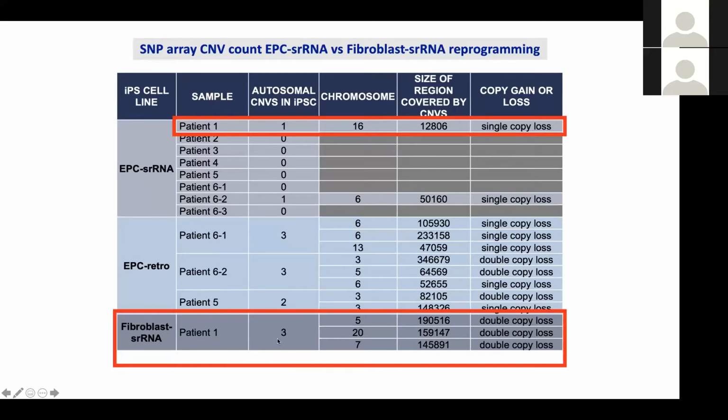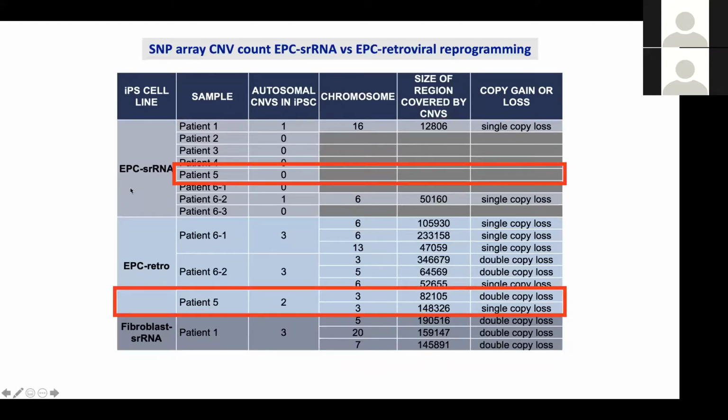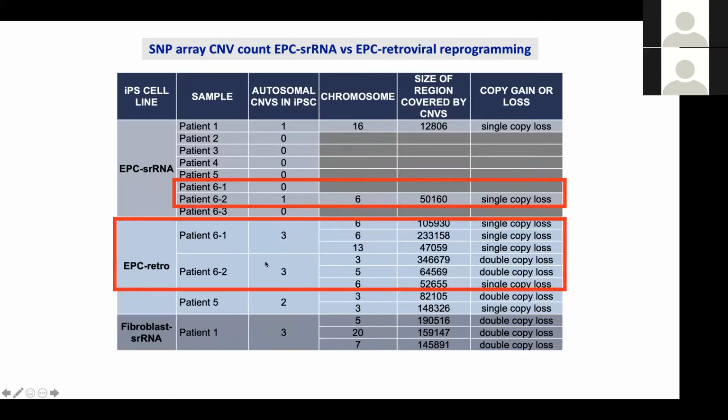But now let's look more at what happens with self-replicating RNA in EPCs, which are reprogrammed by self-replicating RNA or by retroviruses. What we find here is very few or no copy number variations when we use self-replicating RNA. Whereas with retrovirus, we still see copy number variations, although low levels, as we already saw before with array CGH analysis. Although not 0, we see low levels, again nothing like the hundreds that we saw with skin fibroblasts. And here, with patient 6, you can do a side-by-side comparison, and you see a much reduced number of copy number variations.